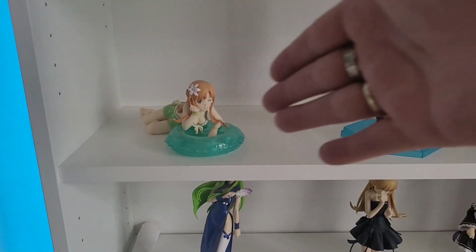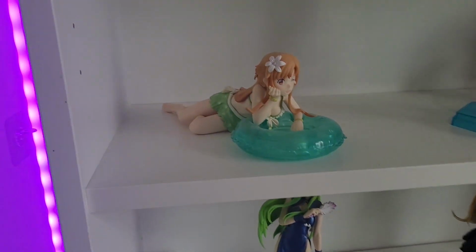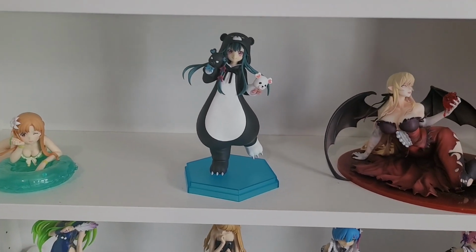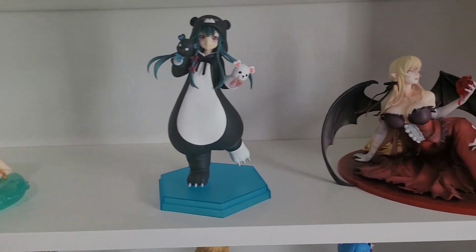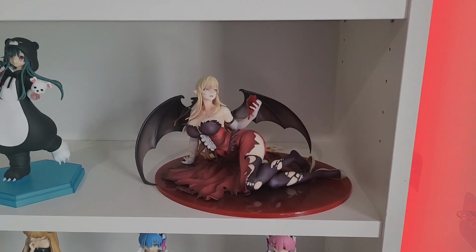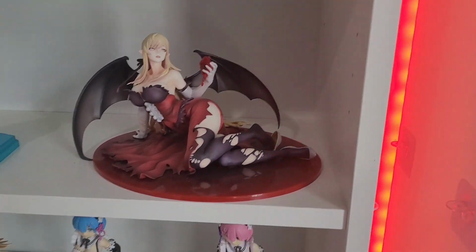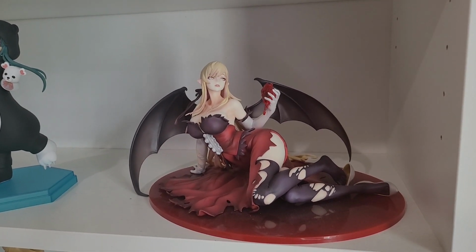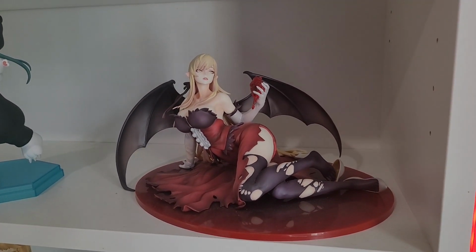Some prize stuff. There's an Asuna prize figure. She's lying down, really awkward to display. We've got Yuna, Kuma Kuma Kuma Bear. Very adorable series. She's really dumpy. Here, oh, this was a bargain. Got this for £100 locally. It's worth more than that, but it's Kiss Shot from Monogatari, which is an amazing figure.